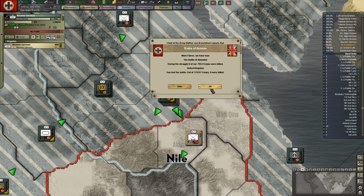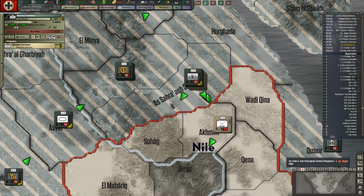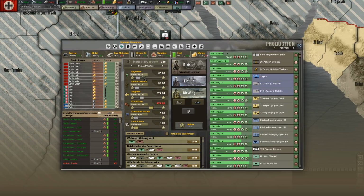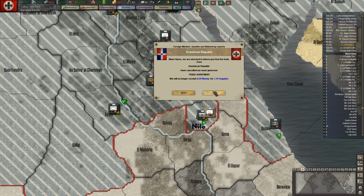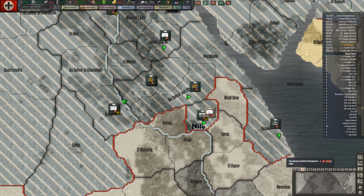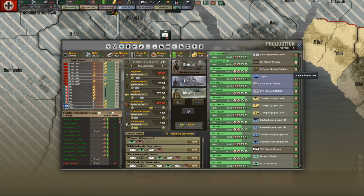Armenia no longer getting supplies there. We won that. No longer. Okay, we would give them supplies for money. Certainly, Mexico. Didn't know you'd still want to trade with us. But hey, that's good.